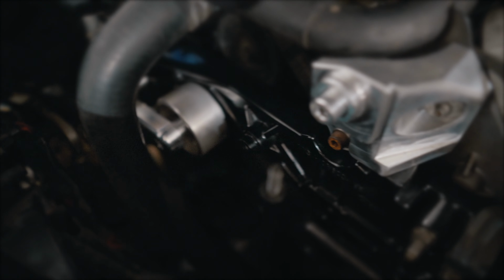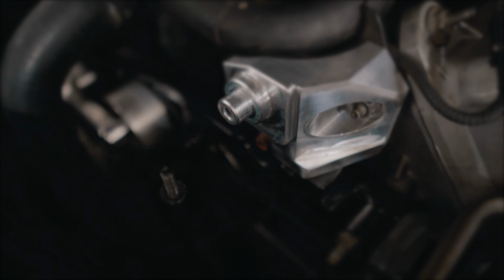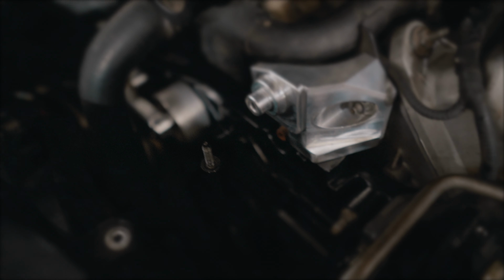Also, look at this, it's really nice. Looks like lots of shiny things for a beat up car. It doesn't seem like it fits.